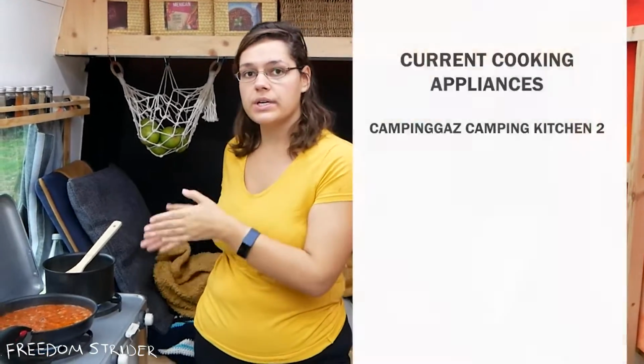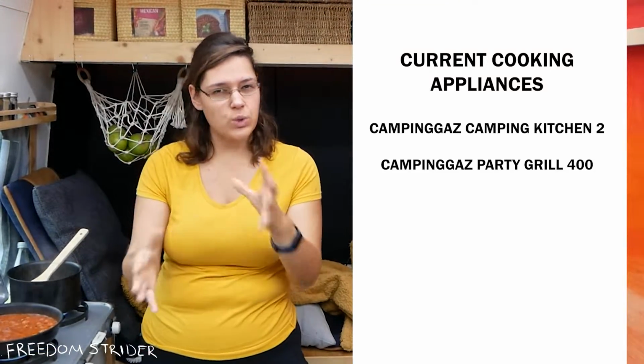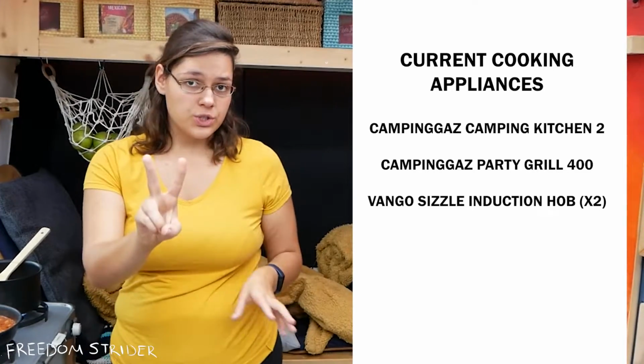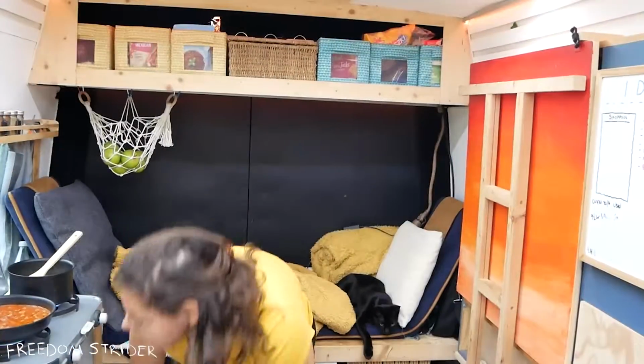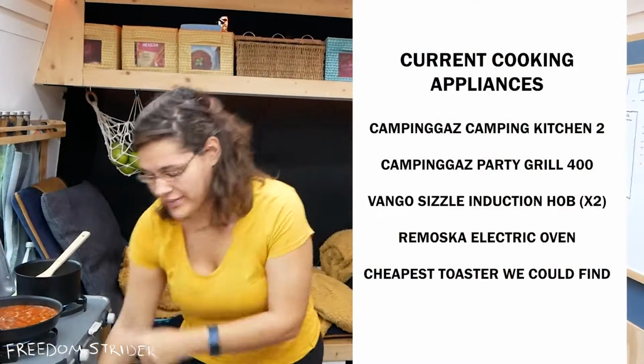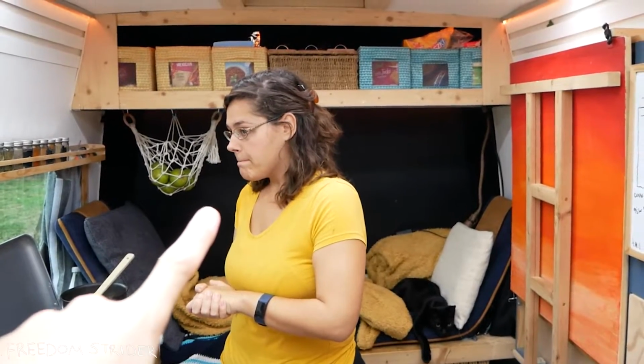Okay, so the cooking appliances that we currently have in the van are this 2-burner gas hob from Campingaz, a party grill Campingaz barbecue oven slash thingy, 2 induction hobs from Van Gogh, and a Remoska, which is our electric oven for the time being. And let me just see if I'm missing something. Oh yes, we also have a toaster under here and a Jetboil. So they're the things that we're using right now. The van also used to have a blender, but for the time being we weren't using it enough. I think we need a dedicated mount for it to be actually helpful, so that had to vacate the premises for now. We forgot the waffle maker.